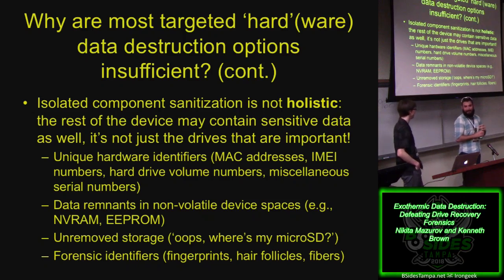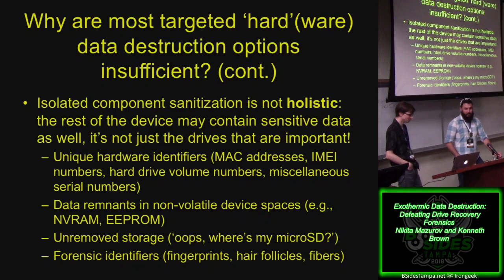Go right ahead. Okay, so looking at this overall, isolated component sanitization is not holistic, like I said previously. So you try to get rid of a piece of it, but you don't get rid of the whole thing. So there's other things that are left, which I mentioned a minute ago: MAC addresses, IMEI numbers, non-volatile RAM stuff. There's plenty of other things that could leave a footprint or a breadcrumb trail back to who and or what this is. And this kind of segues up to a brief case study in a second.